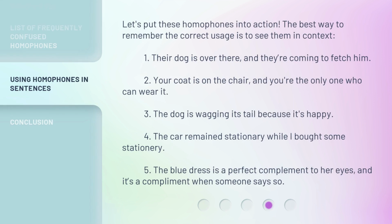Let's put these homophones into action. The best way to remember the correct usage is to see them in context. 1. Their dog is over there, and they're coming to fetch him. 2. Your coat is on the chair, and you're the only one who can wear it. 3. The dog is wagging its tail because it's happy.